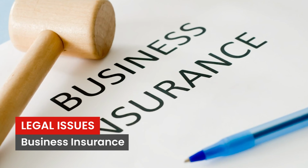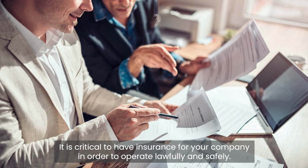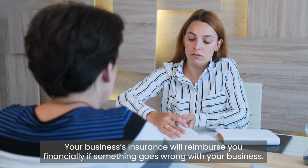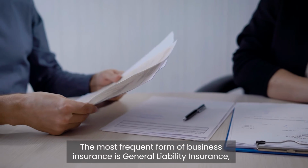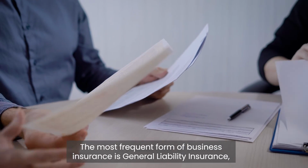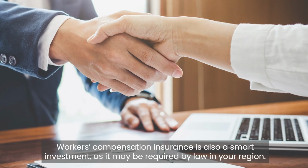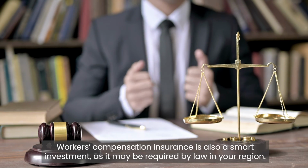Business insurance. It is critical to have insurance for your company in order to operate lawfully and safely. Your business's insurance will reimburse you financially if something goes wrong with your business. The most frequent form of business insurance is general liability insurance, so if you're not sure which to get, start with it. Workers' compensation insurance is also a smart investment, as it may be required by law in your region.